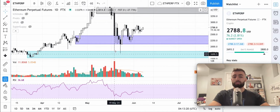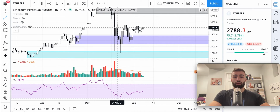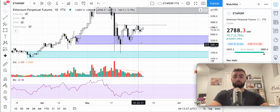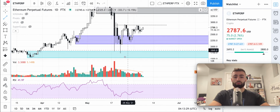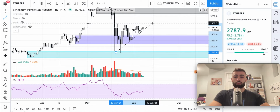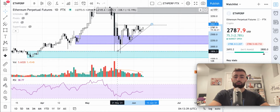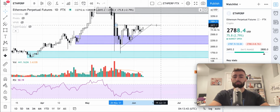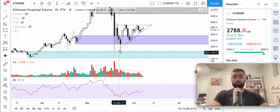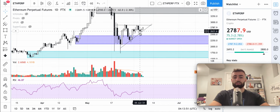So in this case, you can see that this pattern right here looks like an ascending triangle pattern where we see a horizontal resistance zone and then a, let's try and get this to line up here. Well, you can draw it however you want, but this is pretty much what we're looking at. You can see the price action is forming this horizontal resistance with higher lows as we move up.